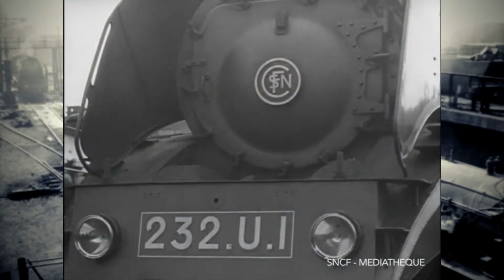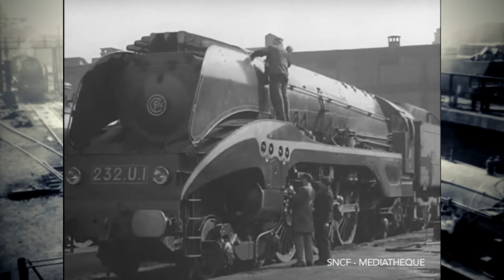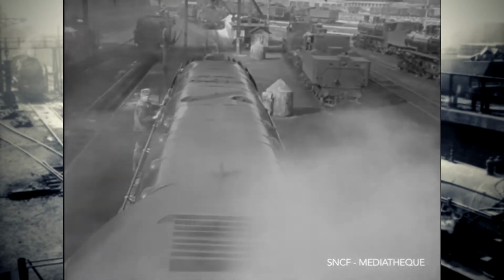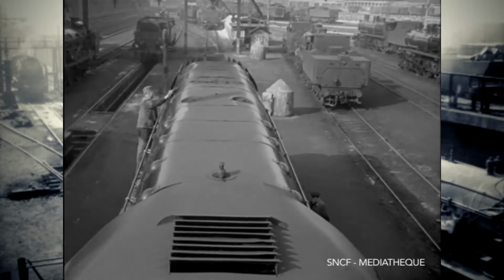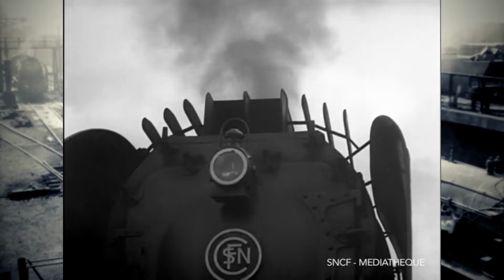Regulations prevented the U-1 to ever reach her supposed top speed of 200 km per hour, as the lines she ran on were limited during her whole life at 140 km per hour. So it's totally possible that the U-1 was actually faster than Mallard.